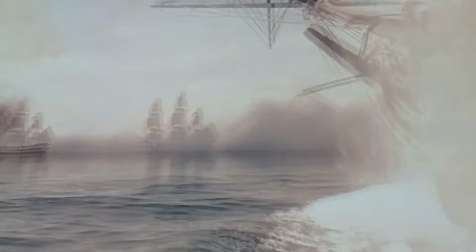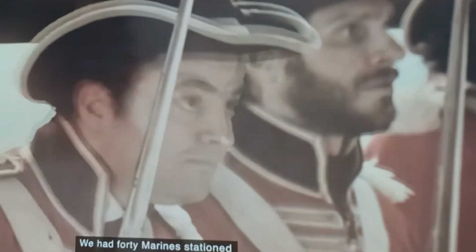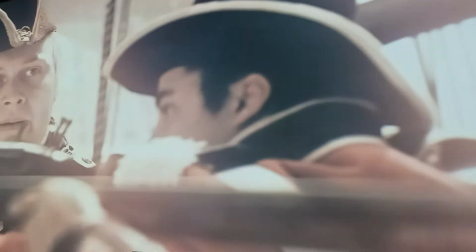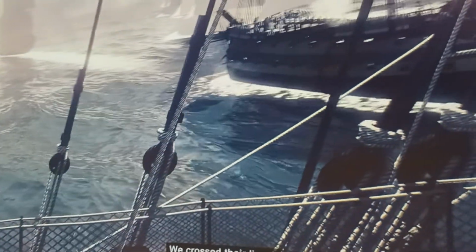As we sailed towards the French and Spanish line, the combined fire of 9 of their ships bore on Victory's bow. It was like a hailstorm of bullets passing over our heads on the poop deck, where we had 40 Marines stationed with small arms. You will cross behind their flagship. You will fire independently. Choose your targets. Any line body you think you can hit. We crossed their line behind their flagship.